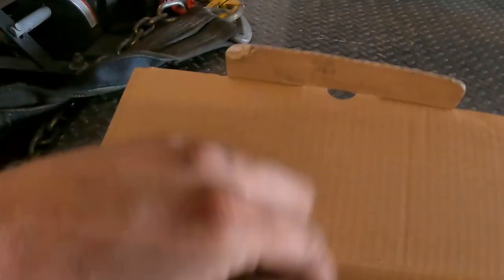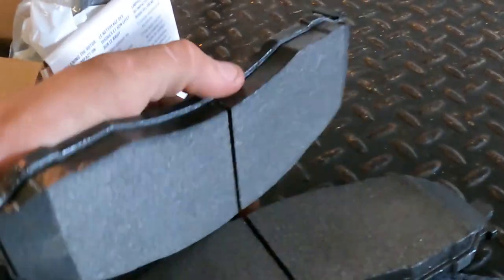Ready to roll. Some beefy pads. I don't know if it really needs them, but it is grinding a little bit on that passenger side wheel. So before it damages the rotor or caliper, I'm gonna pull them off and see if one side's worn down a little bit more than the other one.